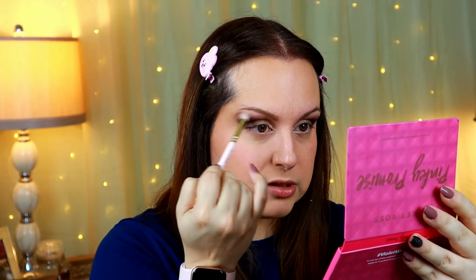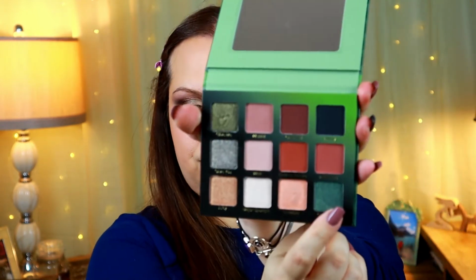I'm going to go in with the brush from the first color that had like that super neutral shade, and I'm just going to blend out the edges. I might want to use a little bit more of a pop of green, so I'm going to go back into the Olive You Forever palette and do the Olive Glow. And that's this green here. I'm just going to take a tiny bit and just pop it on to the middle.